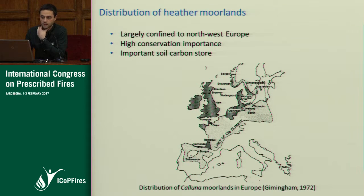Heather moorlands are typically found in Northwest Europe, including Sweden, Norway, Denmark, the Netherlands, Italy, and northern Spain, but are best represented in the UK and Ireland. They are globally rare habitats with a distinct fauna and flora, so they are considered to have a high conservation importance. They also tend to overlay carbon-rich soil, so they are also an important carbon store.